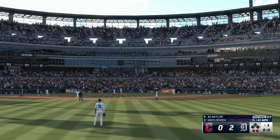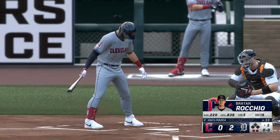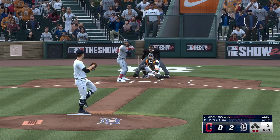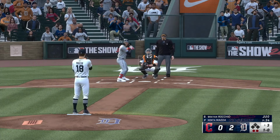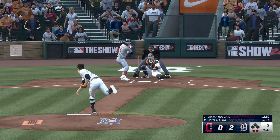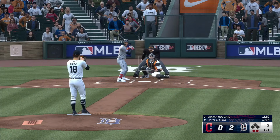Good slider inside right there. Batter fighting to get there. Just rolled over it. Got the ground ball. Here's Brian Rocchio. And the first pitch misses for ball one. Fastball for a strike. The Tigers leading by two. We're here in the top half of inning number three.